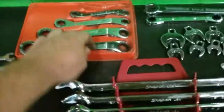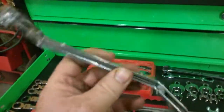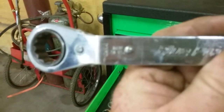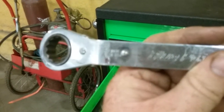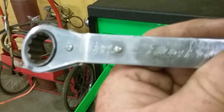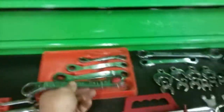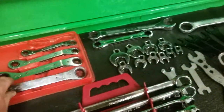My first professional set. These are Blue Points. These are old Blue Points. I don't know if you can see it. We'll try and... Anyway, these are actually made in the USA Blue Points. Some of their stuff, most of their stuff isn't, but. Go the other way. Crow's feet.